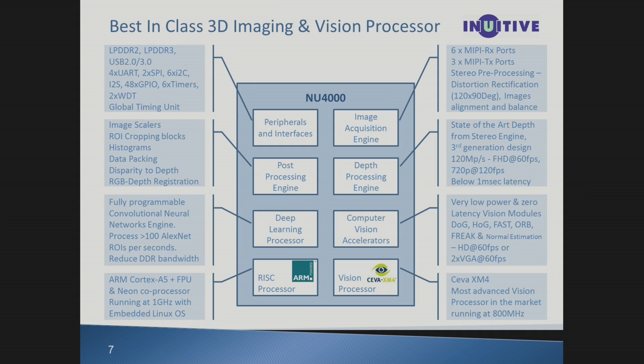And the last block on the chip is, again, not very unique, though we still have a very special flavor of it. These are the different peripherals and interfaces which you will see in many other systems on a chip. But we are implementing unique capabilities which are required for the use cases that we are addressing, such as navigation systems and SLAM algorithms for virtual reality and augmented reality, which require a very accurate timing mechanism. And this is one of the capabilities of this block, to synchronize between different events on the chip. So this is, again, a very high-level view of this processor, which is providing very unique capabilities to the market.